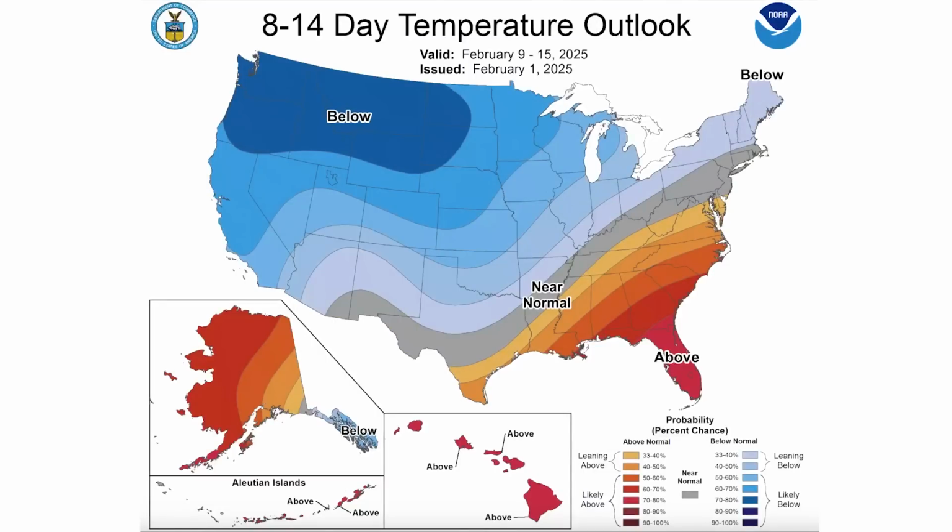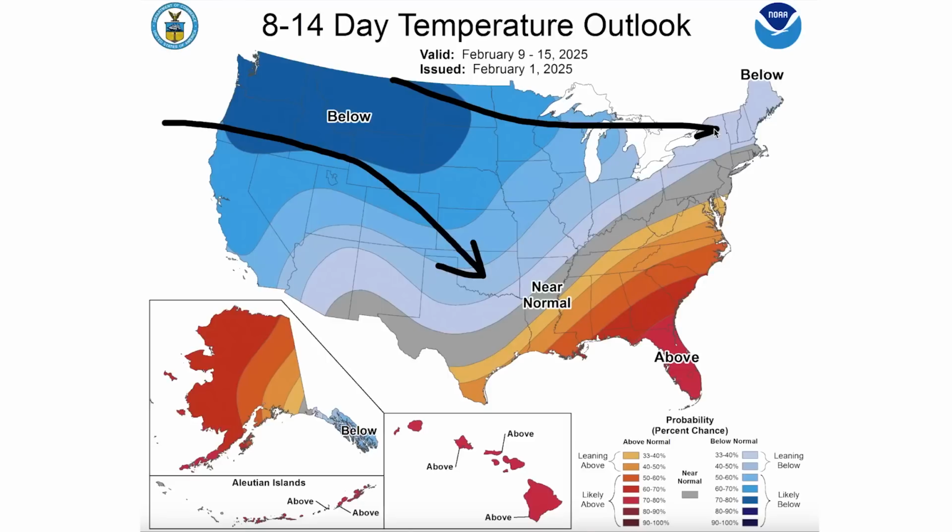8 to 14 day outlook. The only thing that's really pertinent here is we do see the cold air kind of spreading further eastward. So that transition is beginning to happen for the 9th through 15th time frame. I do suspect that these outlooks are going to look a lot colder. Later today, we're going to get some. I just had to record this video a little bit early. So for tomorrow's video, I suspect the 8 to 14 day period will spread this cold further eastward.